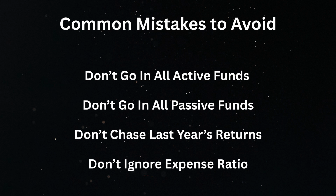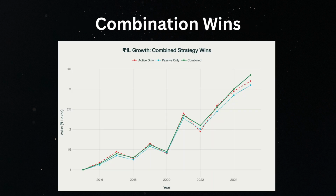Studies show that portfolios with 40% passive exposure delivered the same returns as all active portfolios but with significantly lower risk. The key insight is that passive funds allow you to be more selective with active funds. Instead of needing 10 active funds to diversify, you can just pick 3 to 4 excellent active funds and let passive funds handle the broad market exposure. Remember, investing is not about being right all the time. It's about being right enough times while avoiding big mistakes. This 3 active plus 3 passive strategy helps you do exactly that.